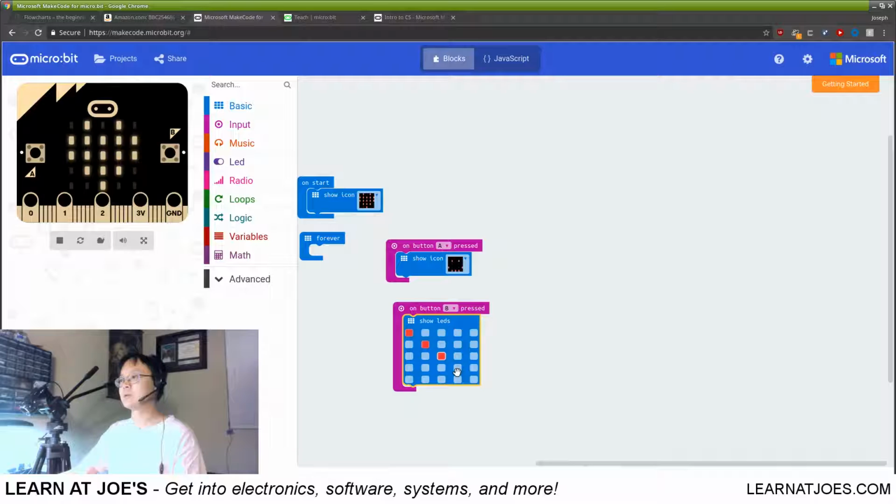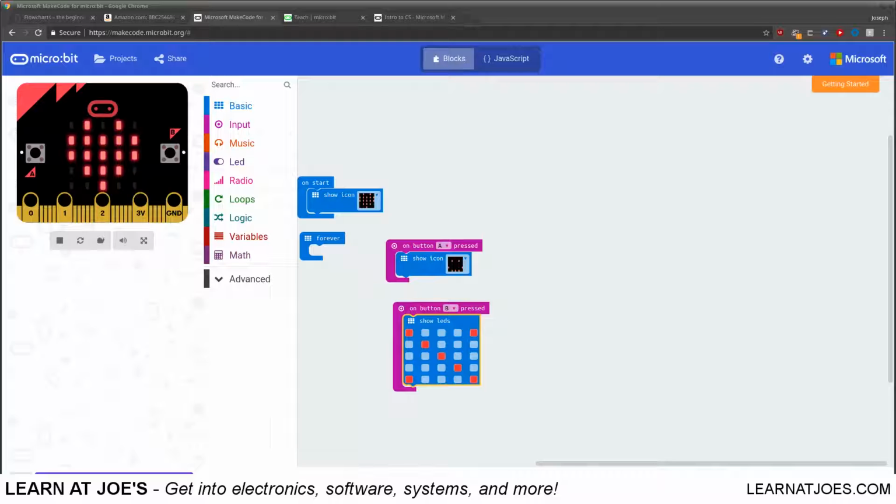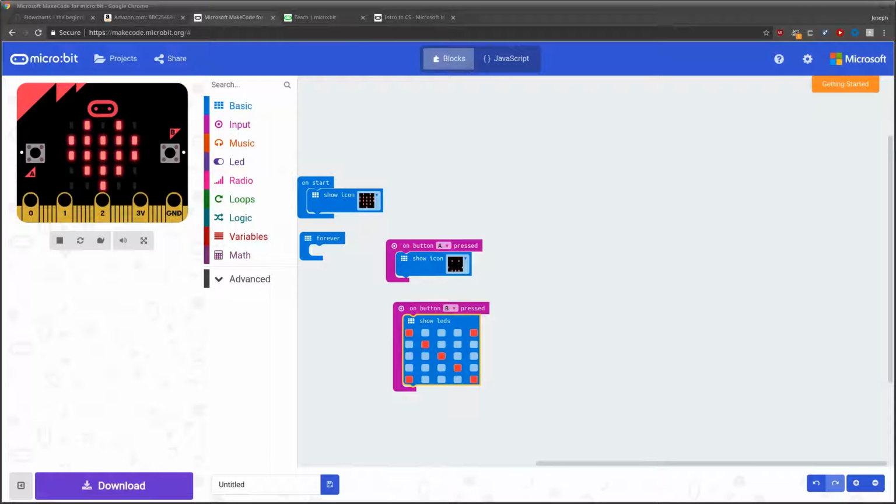Colorize your matrix the way you'd like. Put two from each corner. And let's say we're happy with this. Let's say we're happy with our program for now.